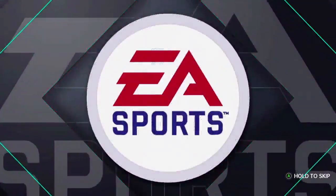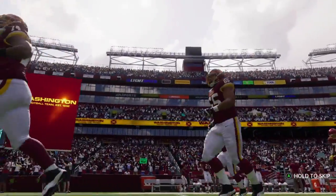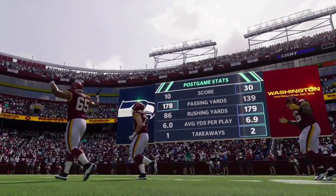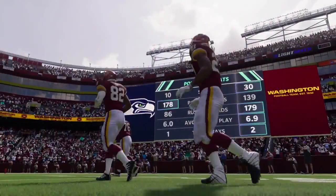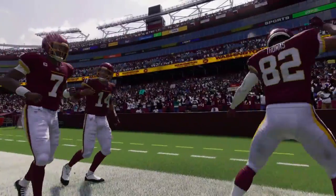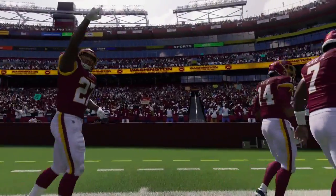So for Washington, they get back to .500 now as the win moves them to 7-7. And they'll have another home date next week as the Carolina Panthers come to town. Meanwhile, for Seattle, they drop their 10th game now to fall to 4-10.